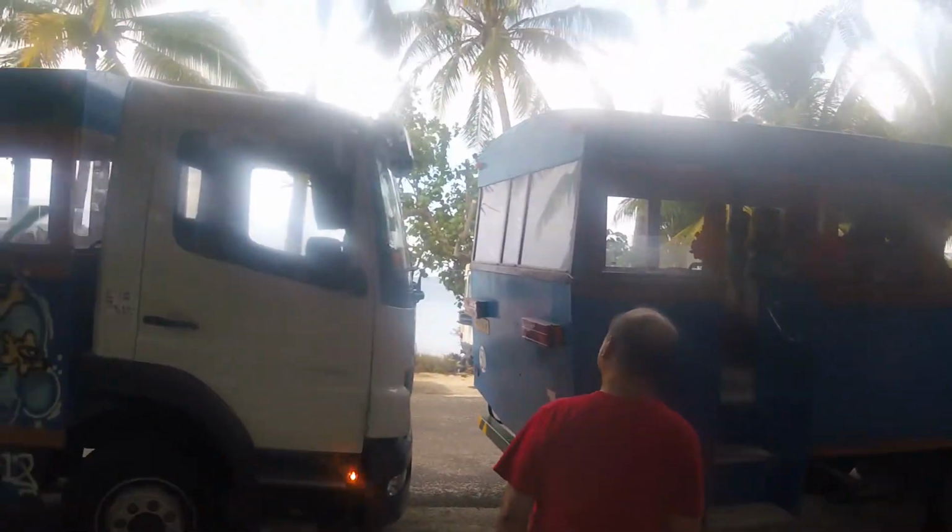These are the trucks, the 41-seat open-air trucks that we're taking our tour in. These are used for public transportation on the island.